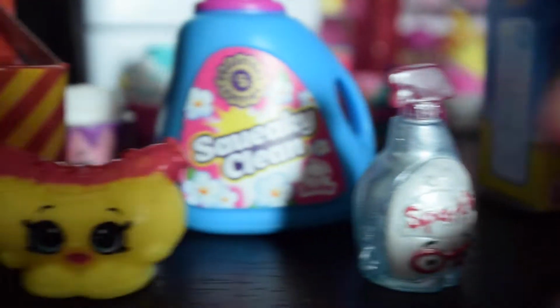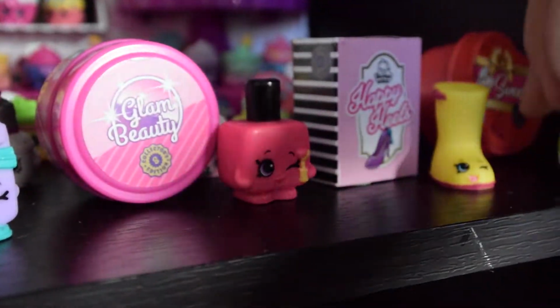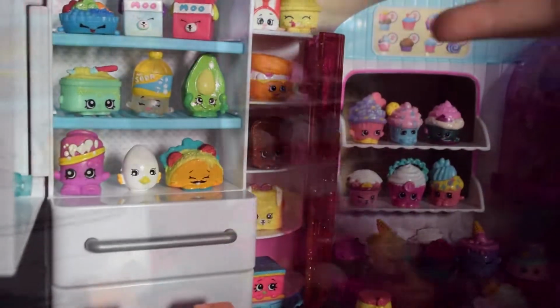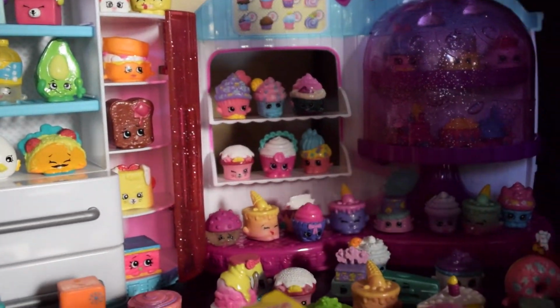These are the new shears, so go ahead and buy them. They're in really cute boxes, really nice ones. They're kind of like the old Shopkins, but you know. And then in the background, there's a bunch of cupcakes, more items in the back, like some refrigerator items, sweet items, more sweet items.